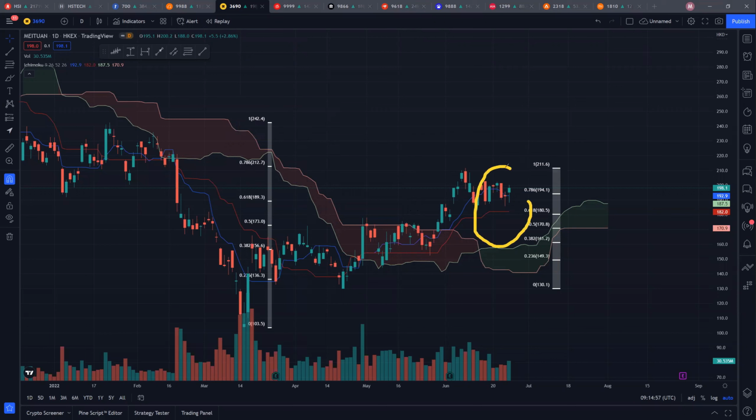That said, if we start pulling back down, then this baseline at 182 is a very critical support for Meituan at this $180 psychological support level. If we start to break down, then we're looking towards 170 and even 160, where there may be more cloud support at 150 and 160 levels.